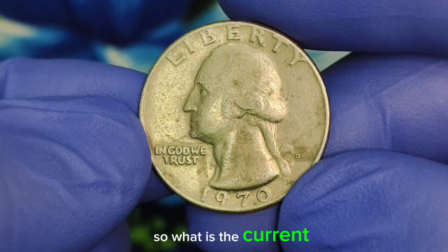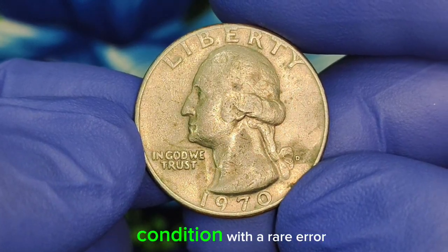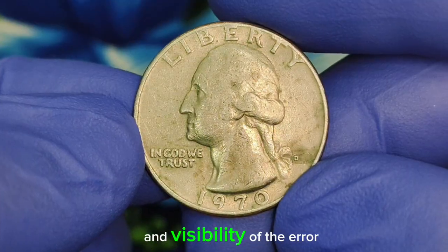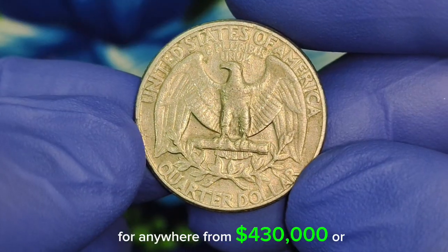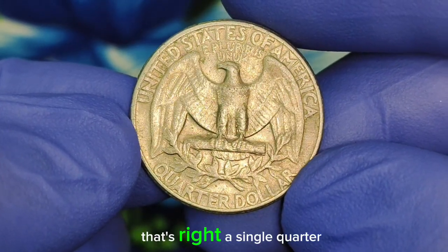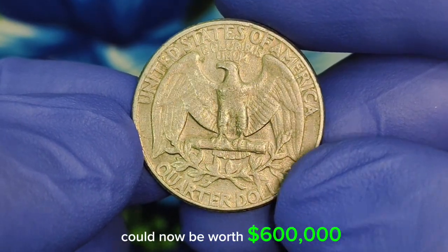So what is the current market value of a 1970 D Washington quarter in very good condition with a rare error? Well, depending on the type and visibility of the error, these coins have sold in auctions and private sales for anywhere from $430,000 or more. That's right. A single quarter that you may have overlooked could now be worth $600,000 to the right buyer.